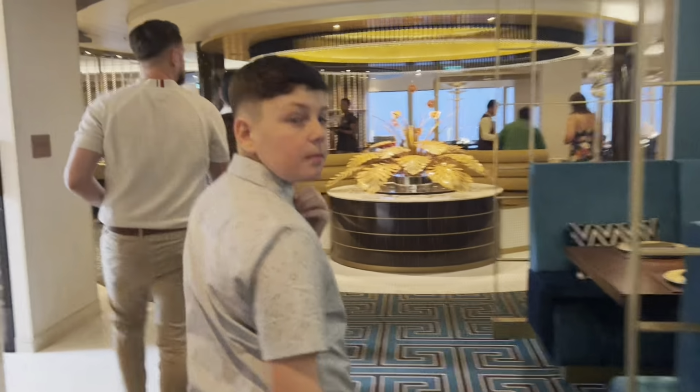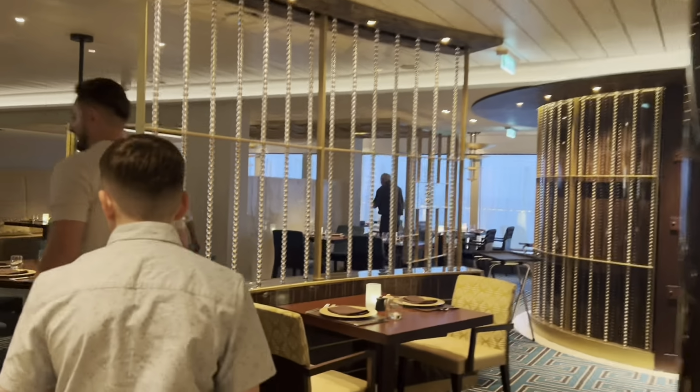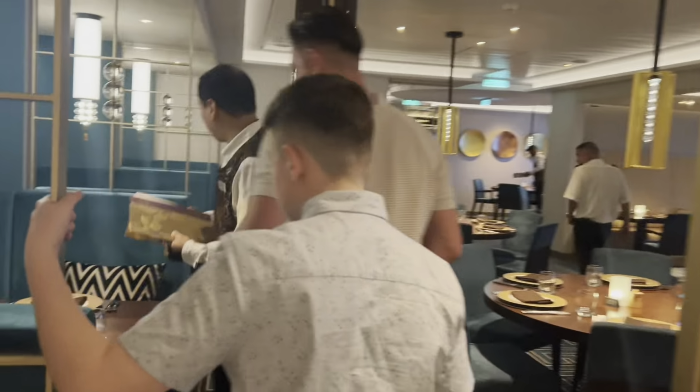So our table's ready now. It's been taken to where we are seated. This looks so pretty so far. Oh yeah, we have a booth. We love a booth.